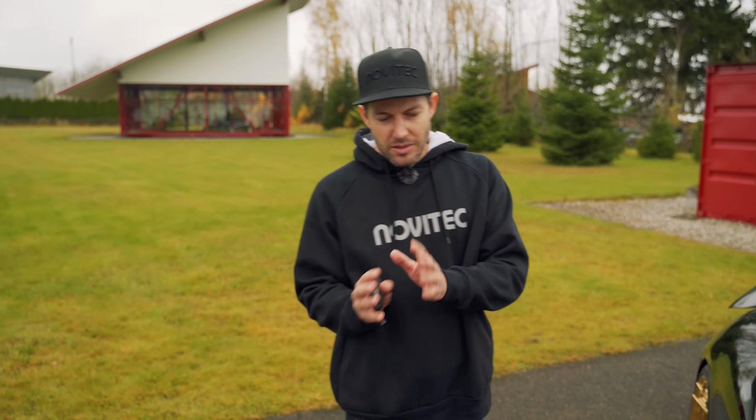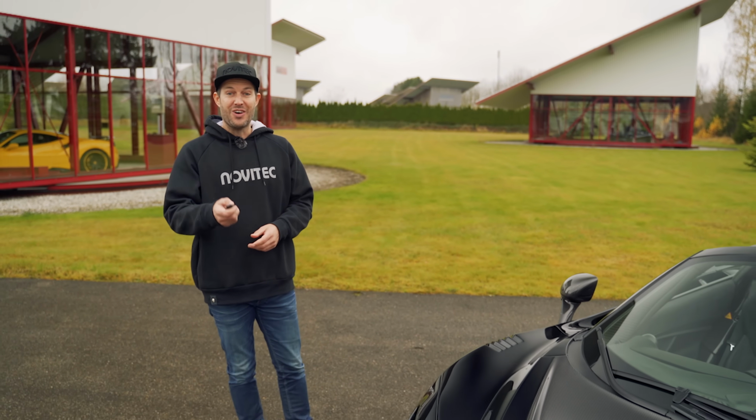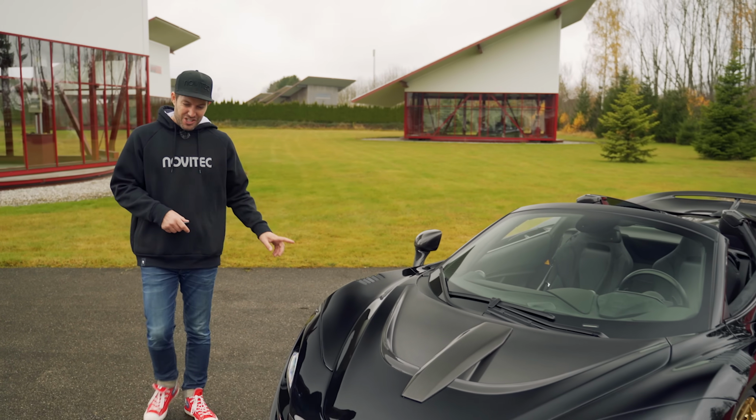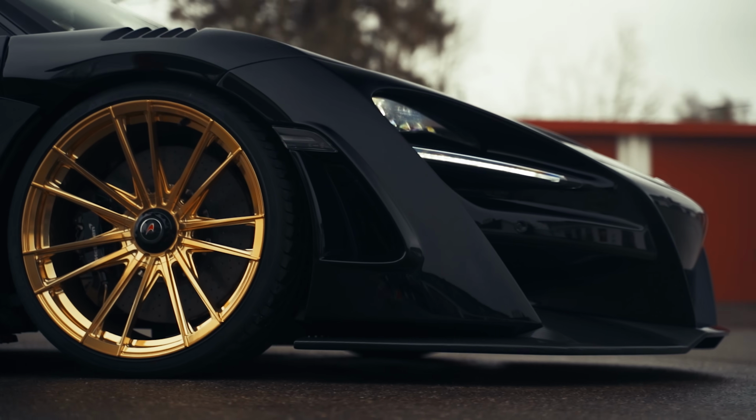Personally, I'm a little bit more towards the bronzy gold matte color. I love that. You can see that on our first film that we did on the F8 Tributo. But the shiny, the glossy, that little bit of over the top is actually making it super, super nice.